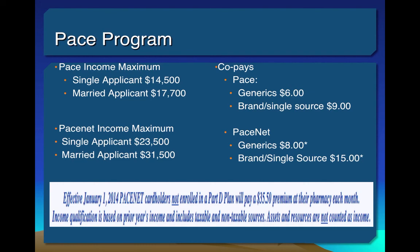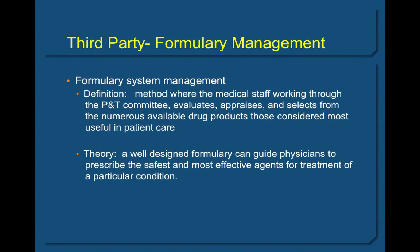PACE also does cover some drugs that are not covered under Medicare Part D. Certain vitamins such as folic acid, vitamin K for Coumadin, ferrous sulfate, aspirin, those aren't covered. Sometimes PACE will pick up those, and sometimes PACE will pick up other drugs that may not be covered under the primary plan. PaceNet follows the same thing, is just you pay a little bit more out of pocket, and PaceNet people will actually pay a monthly premium at their pharmacy to enroll into PaceNet.